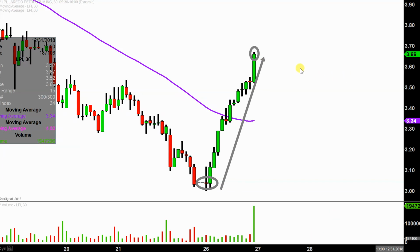But that does lead to the valid question of, is there any sort of true power behind this price movement? Is there any sort of genuine strength? Or is this just some sort of knee-jerk reaction, dead cat bounce type move? I have no idea, but like I said, by using charts, we can make answering that question very straightforward.